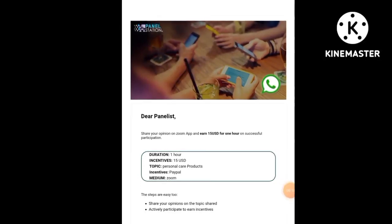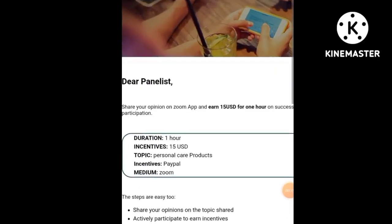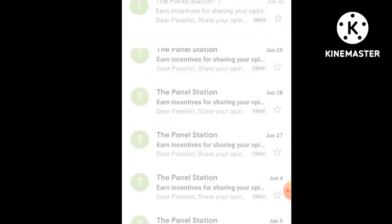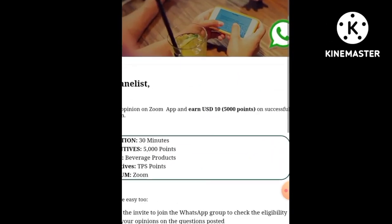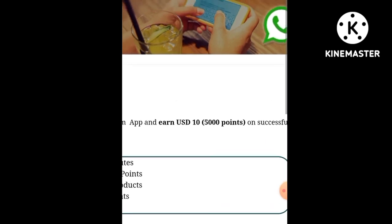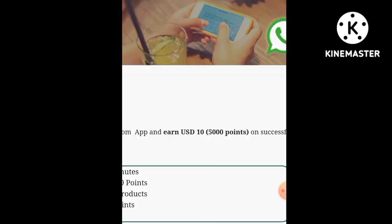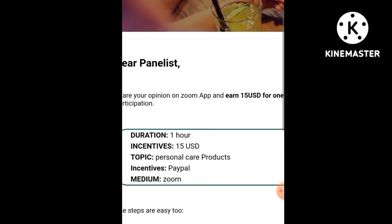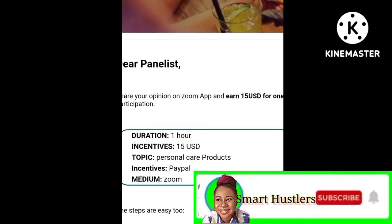Yeah, so guys, as you can see, this is my mail. This is a legit $15 incentive. If you come back here, you see another one saying $10. This is another one saying $10 incentive. Look at it, as you can see. If you come back here, they pay you in dollars. This is another one, $15. You all get paid.